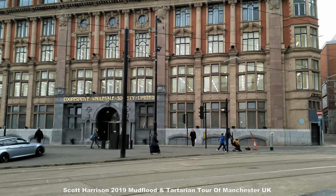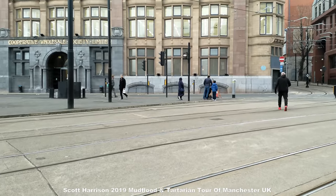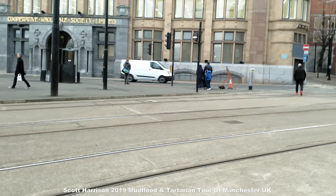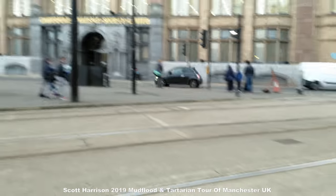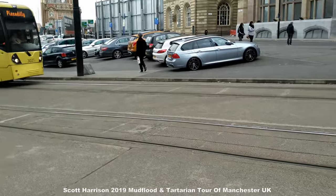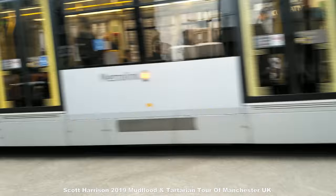The Cooperative Wholesale Society Limited. Another mudflood building there. Wait for the tram to come past. Nearly got run over, guys. All right, I've seen you.